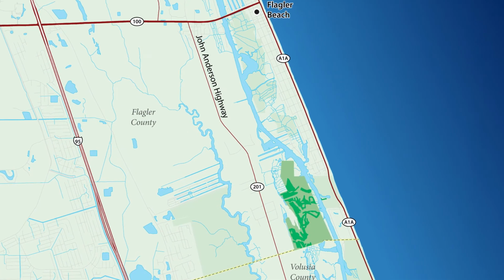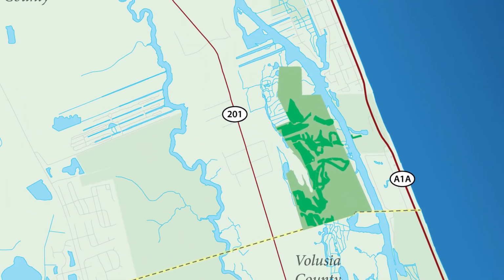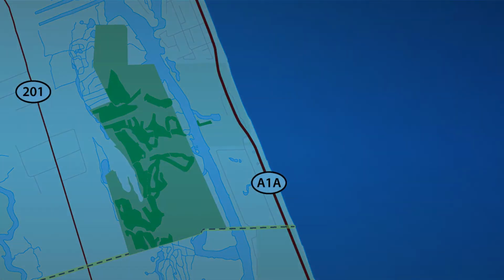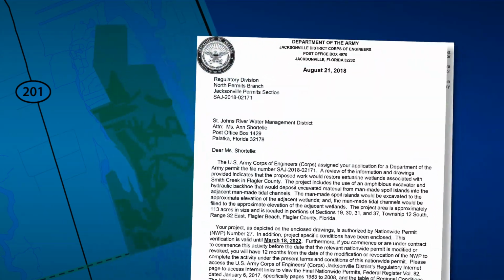The 113-acre Flagler County project is entirely on state lands and has the permission and support of the state of Florida and the Florida Park Service. The project has received the required permits from the Florida Department of Environmental Protection and the U.S. Army Corps of Engineers.